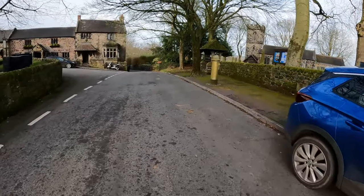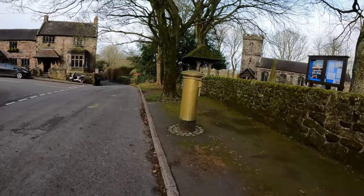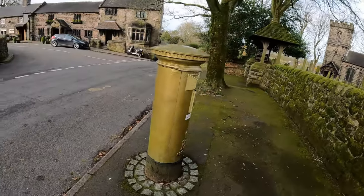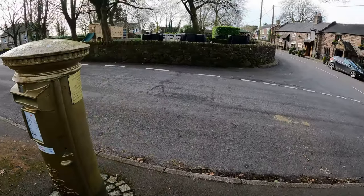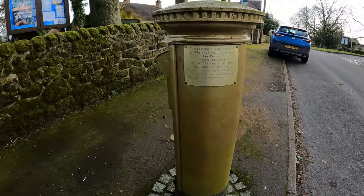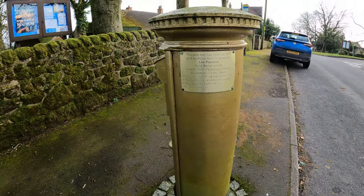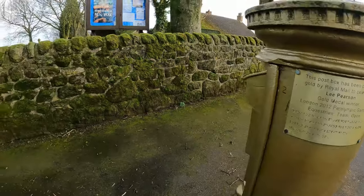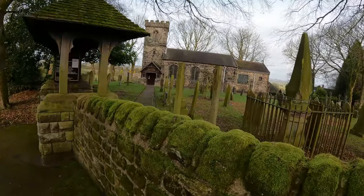And here we have one of just over 100 gold post boxes just outside the Church of St Chad. The gold post boxes were posted for anyone who won a gold medal in the London 2012 Olympics. And this one was for Lee Pearson, who won gold in the Paralympics for the equestrian team. You can see there. So yeah, 110, I believe, scattered throughout the UK, so quite rare.